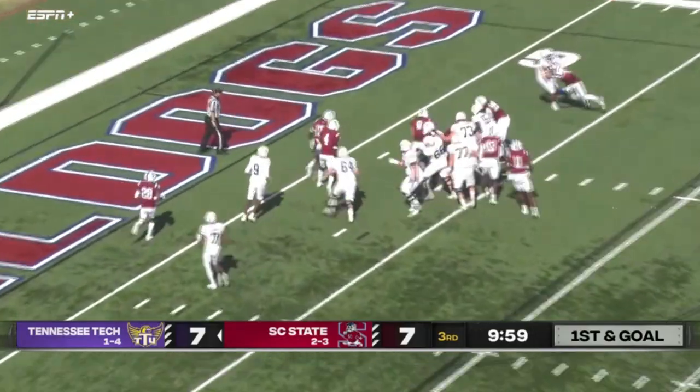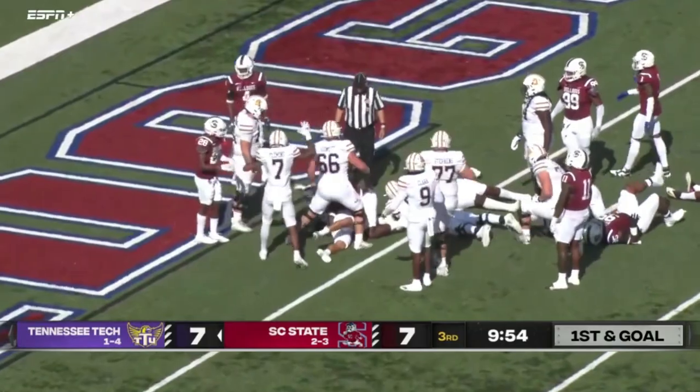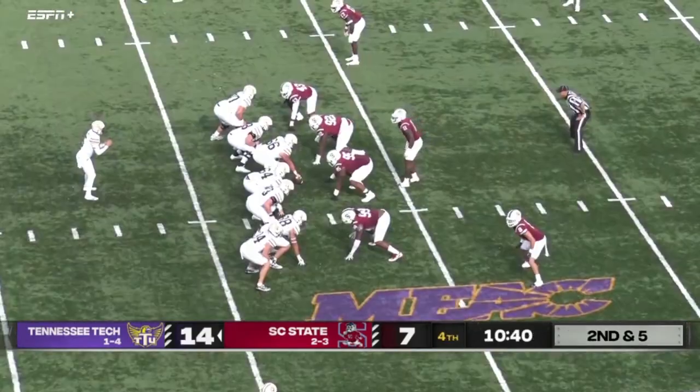Hand off to Knight. Hole. And he's going to be brought down. Well, still on his feet. How did he stay up into the end zone? Touchdown, Tennessee Tech. Four down linemen.